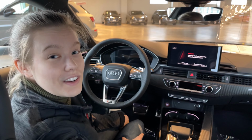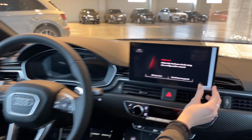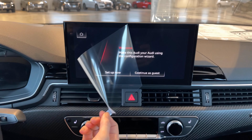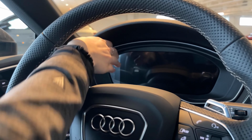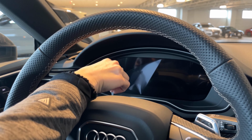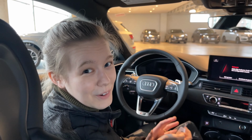Now I'm sitting in the interior of the RS5. This vehicle just got here this morning and I saved a couple satisfying peels so we can all take a look. First I'll do the screen, where it's this little white spot and you pull. Oh, I love how that looks. And then we'll go up to the virtual cockpit, grab back here. Nothing like peeling stuff on a brand new car.